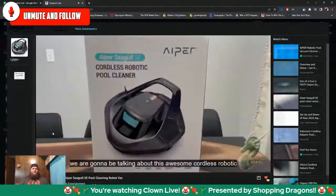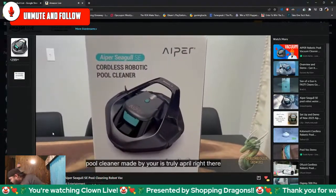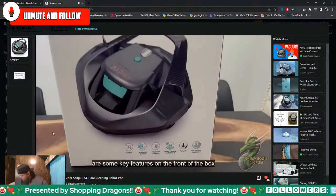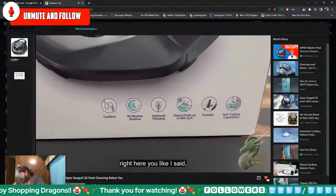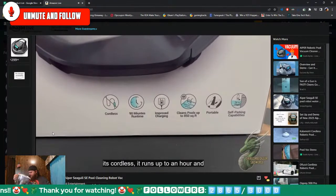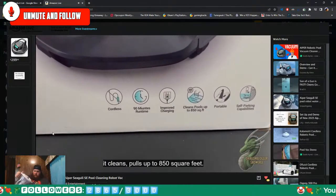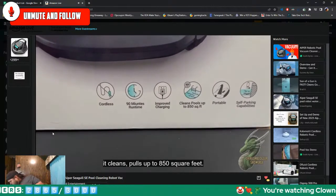Talking about this awesome cordless robotic pool cleaner made by yours truly, Aper, right there. There are some key features on the front of the box right here. Like I said, it's cordless. It runs up to an hour and a half. It has improved charging on it, and it cleans pools up to 850 square feet.